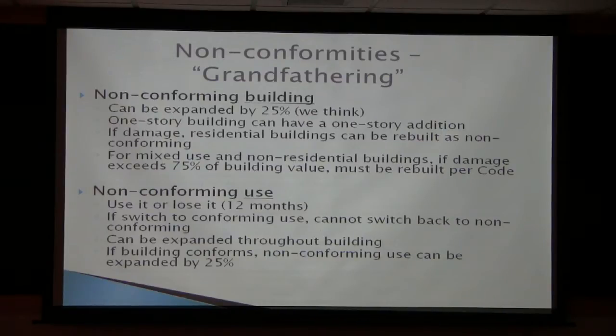The consultant recommended, and we believe will ultimately be incorporated into the final draft, that a non-conforming building can be expanded by 25% without having to bring the entire building into compliance. In other words, a one-story building could have a one-story addition. If there's damage to the structure and it's a residential structure, you can rebuild it without bringing it into compliance with the code. If it's a mixed-use building or a non-residential building and the damage exceeds 75% of the building value, you have to rebuild the entire thing in compliance with the code.